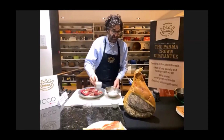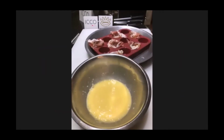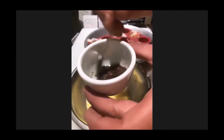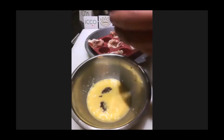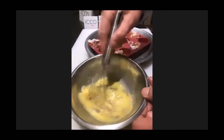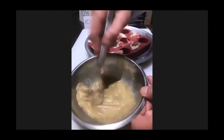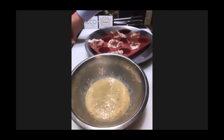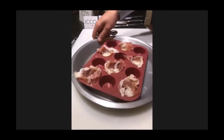Perfect. Okay. So the eggs have gone into the mixing bowl. I threw a little bit of Parmigiano Reggiano in there. This is a little bit of truffle puree, so we throw a little bit of truffle puree in. If you like truffle, you put more. If you don't like truffle so much, skip it. Put some olives in. Put, I don't know, pesto in. Put anything that you want to eat. And then once our olive puree goes in, we can start filling our cups.